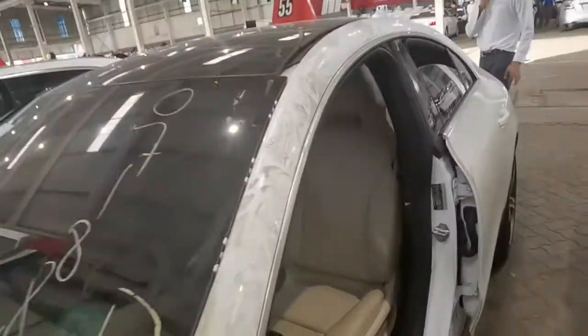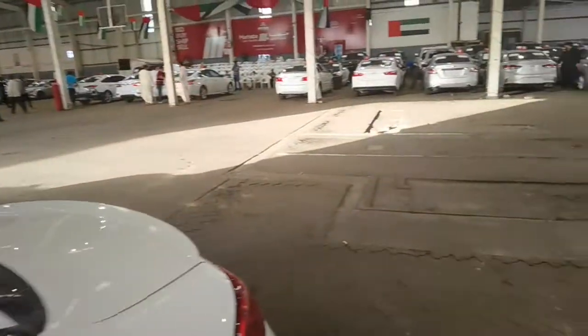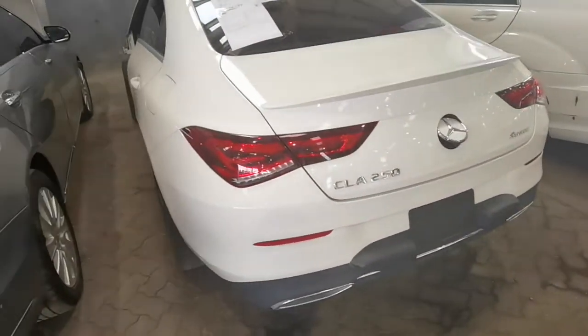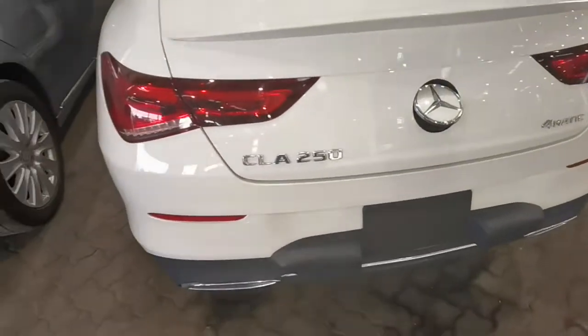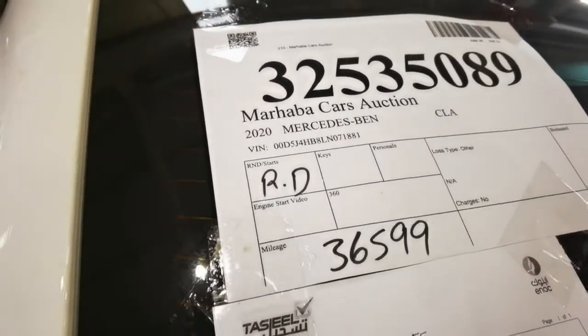There is one more master. There is no door, fourth door also. CL250, 2020, passenger chassis. Okay, this one has paper as well. You can see from the CL the chassis are okay. 2020 Mercedes.